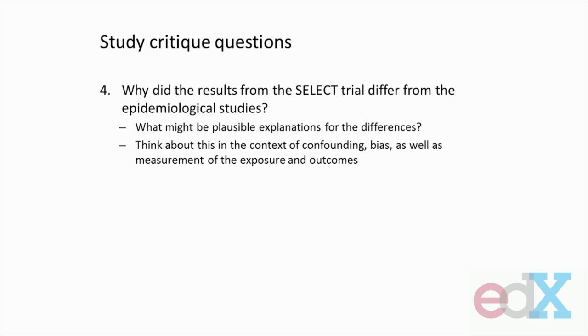Well, in observational studies, we are always concerned about potential confounding. And in confounding here, we might think, even though we see this inverse association for selenium and advanced prostate cancer, maybe it's not selenium per se, maybe it's another factor in the diet that's strongly associated with selenium levels.